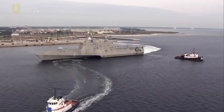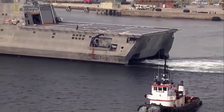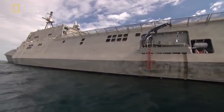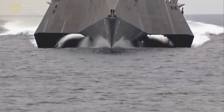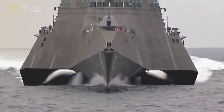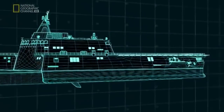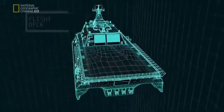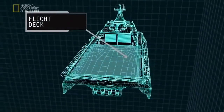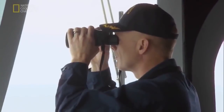Independence is a very light ship for its size. I mean, we only draw about 14 feet of water, but we're a very large ship above the water. A trimaran hull gives Independence improved stability during high-speed maneuvers. It also provides a large amount of interior space for its mission packages. Her flight deck is 4 times the size of a destroyer's. Cam off the deck, I'm in heading mode.